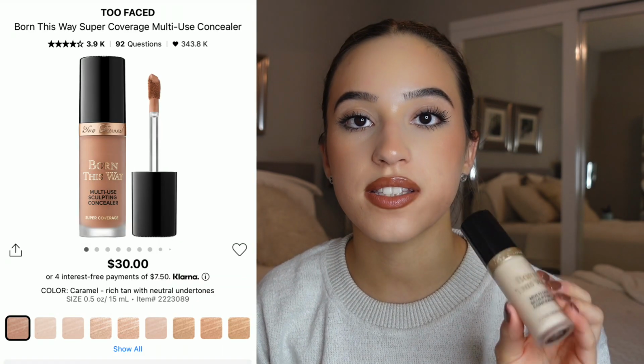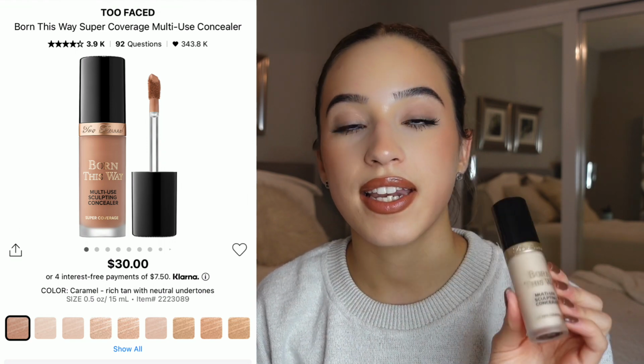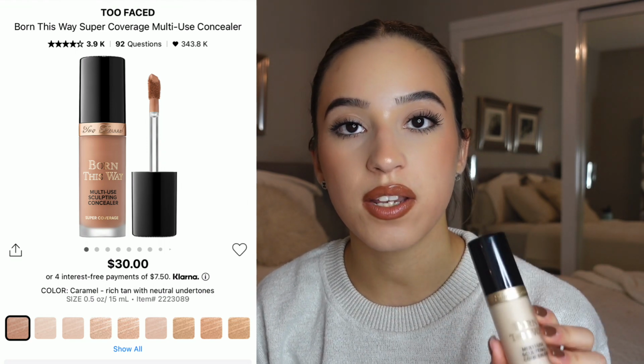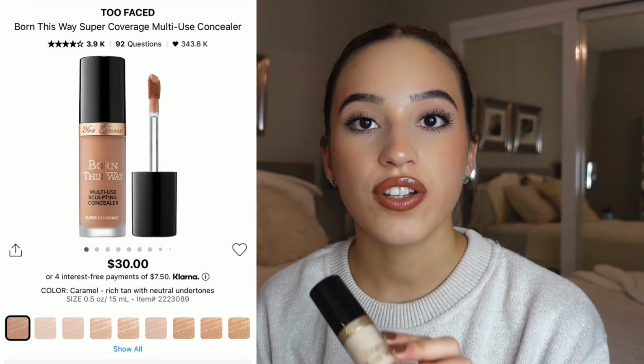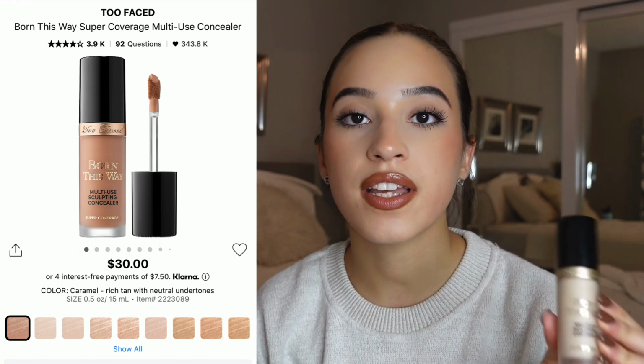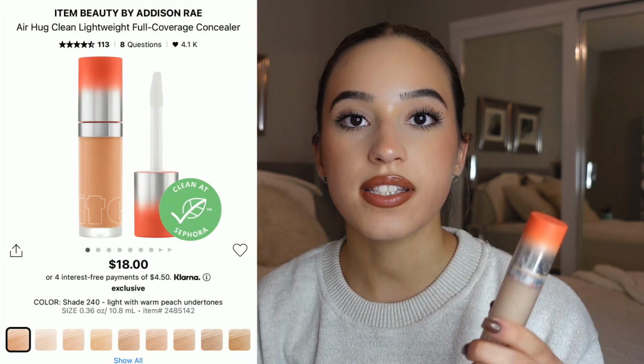Now getting into concealers. The Too Faced Born This Way concealer is a medium to high coverage concealer. It is a nice natural finish on the skin while adding a nice coverage to the skin as well. It is good for all over the face spot concealing or underneath the eyes. This is a classic in my collection.